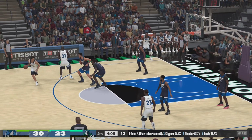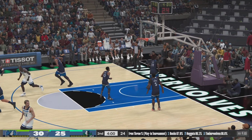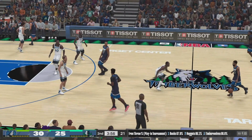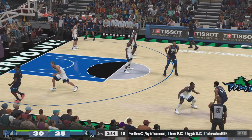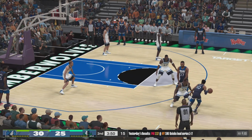Garnett with a screen on Anderson. Here's Szczerbiak from the top of the key. He buries it. And the lack of effort to fight over the screen there makes that an easy shot. Well, I'm going to credit the screen. I mean, that's a good, strong pick he lays there.